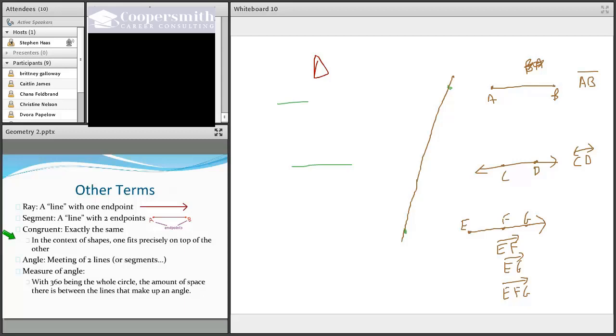Anyway, so let's just say, for argument's sake, that these two triangles would be congruent. That means if you took one and you put it on top of the other, it would fit precisely. Later on in the course, we're going to discuss how you know whether two triangles are congruent.